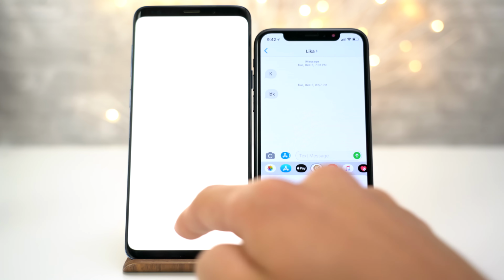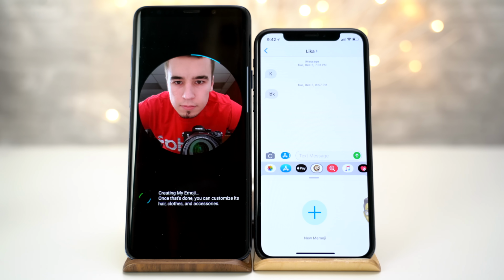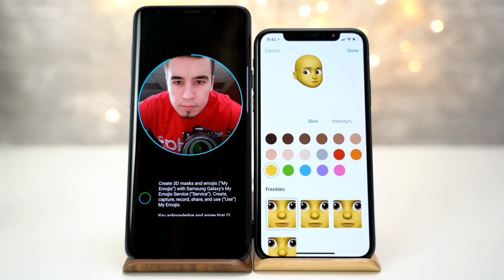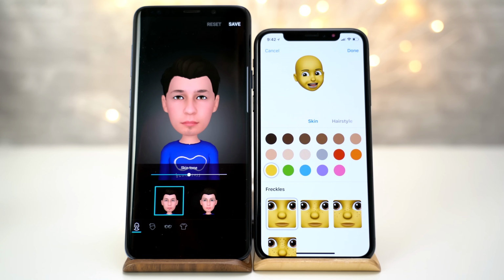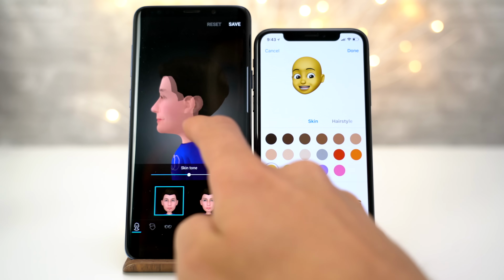With Samsung's version, it actually takes a picture of your face. After choosing your gender, it starts processing your emoji. Apple's Memoji, on the other hand, starts off fresh with a cartoon-looking character. As you can see, Apple has also introduced tongue detection for Memoji and Animoji with iOS 12. You'll also notice that the Memoji is animated live during the creation process, compared to AR Emoji, which replays the same basic animation.